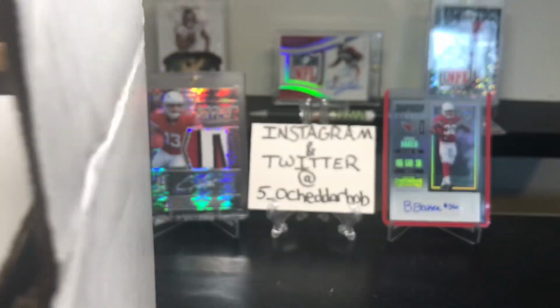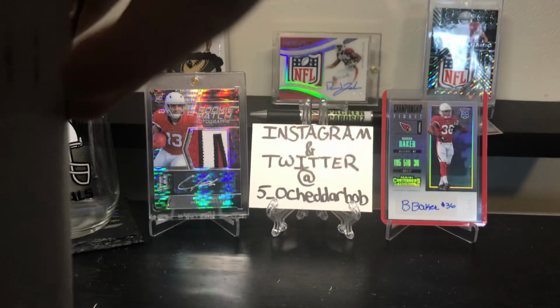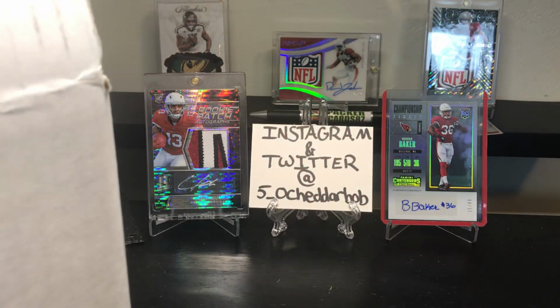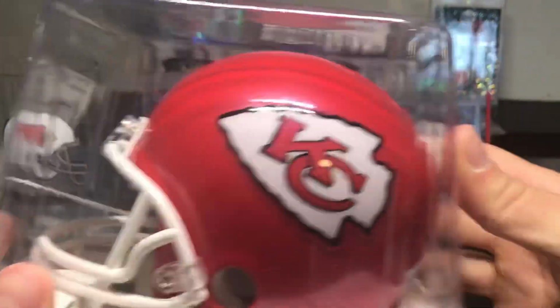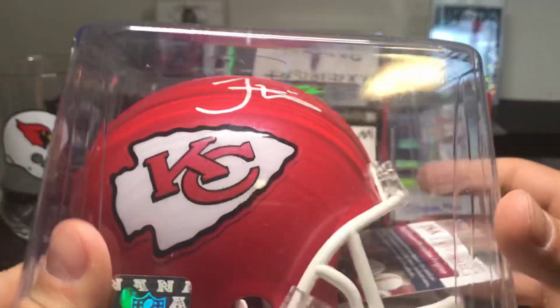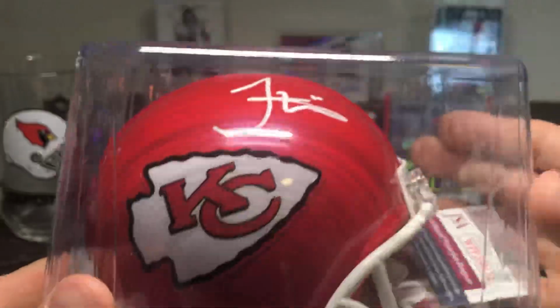It was a random team mini helmet break, and I didn't watch any of it until the very end, and I was informed what I got, so I know what's in here, but whoever didn't watch it is not. So let's start off by doing this. It is not yellow. It is red. It is Chiefs. But unfortunately, or fortunately, whatever, it's Tyreek Hill. So we got a Tyreek Hill.